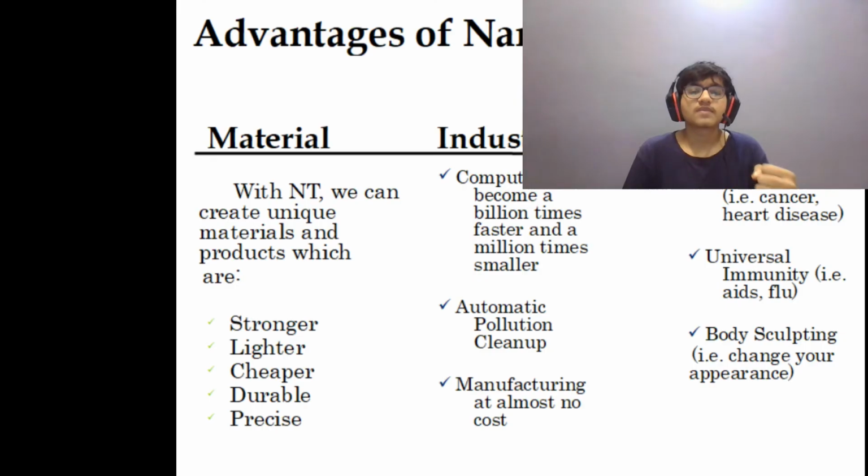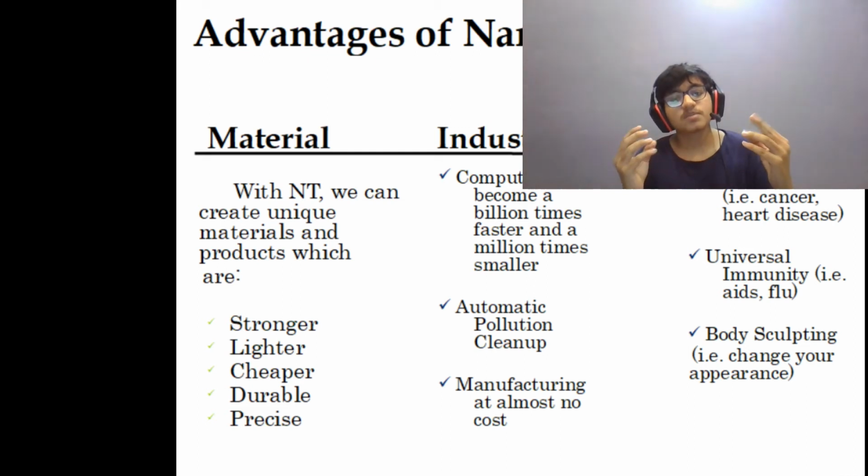So what are the advantages of nanotechnology? The first advantage we'll see is in the material. With nanotechnology we can create unique materials and products which are stronger, of course lighter at the same time, also cheaper and durable, and very precise.